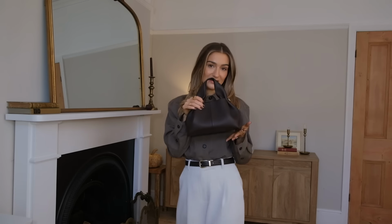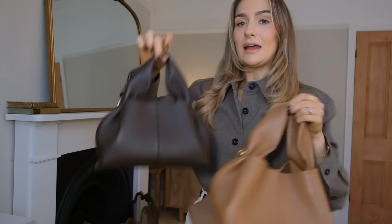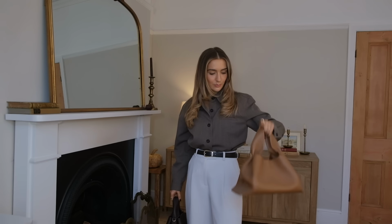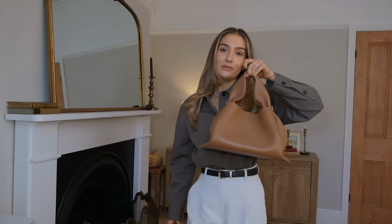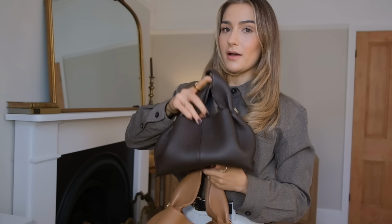Yeah, I highly recommend. Thought I'd just quickly show you the bigger size of the numero 9 for comparison. I definitely use this one a lot more. I feel like this is a little bit of an awkward size, if I'm honest, but I love the colour of it, I love the camel, but I feel like this one is the one to go for in my opinion.